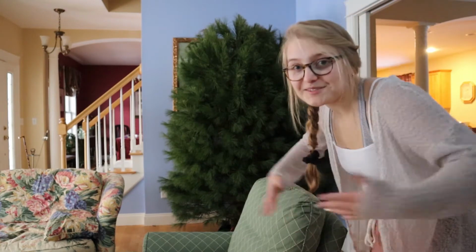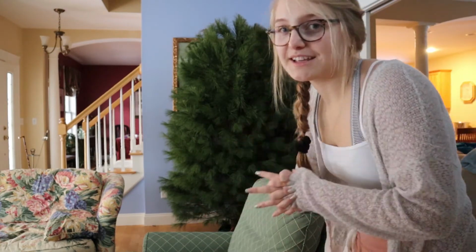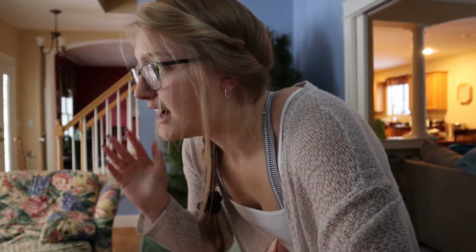I know we showed you what it looks like at the actual farm where we got it, but just to give you a little more perspective, this is my living room. Welcome to my living room. This is where we keep our Christmas tree, and it's really nice, right across from the fireplace. The vibes in here, especially when we decorate for Christmas, get really nice. So I'll show you what it looks like now undecorated, and probably next week we're gonna decorate it, and the whole room is gonna be really Christmassy.